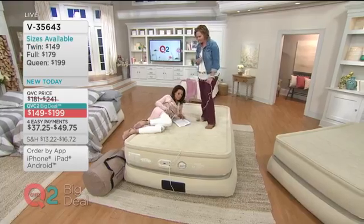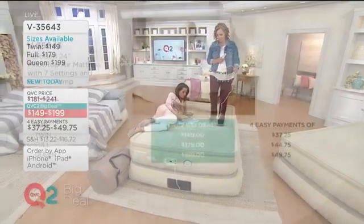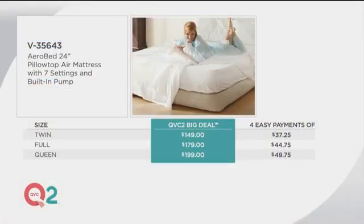All right, so let me tell you what we have left, because I've got to give you updates. So a twin will be $149. It's $37.25 on Easy Pay. We started with over 700. We have less than 250 left. That's it. And then, by the way, all these prices, the Easy Pay breakdown, they all go away in 47 minutes. Okay, then we have the full, and that's $179 or $44.75 on Easy Pay.